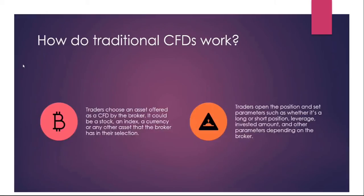So I'm going to show you a little prepared video that's going to explain CFDs to you in a visual format so that you have a better understanding. And then we're going to talk about trading cryptocurrencies, and then we're going to take a look at my charts from this morning on the majors. And this is a very short little presentation.